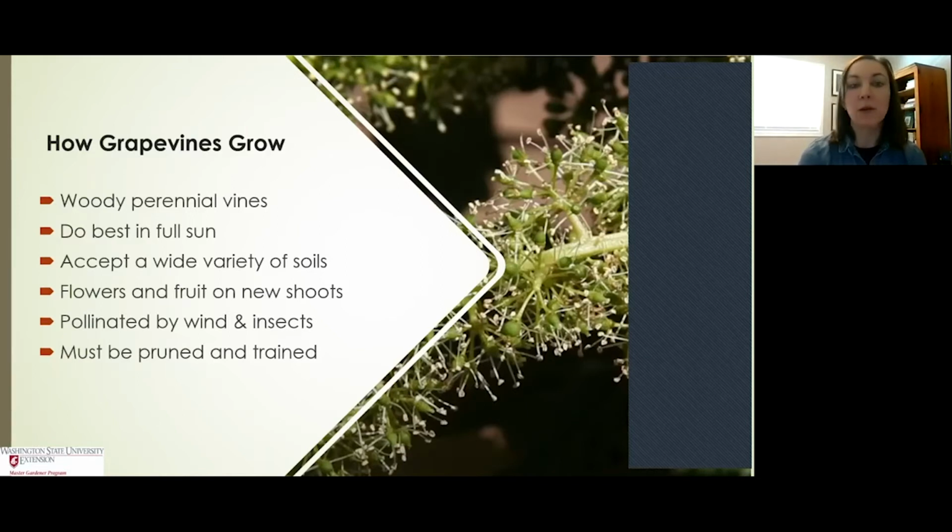They have flowers and fruit on new shoots, and this photo here is a good example of their non-showy flowers. So they're not like a cherry tree that's in bloom and looks really pretty. They kind of have these nondescript flowers. They are pollinated primarily by wind, but also sometimes insects will help pollination along. And they're self-pollinating. So if you really only wanted to grow one grapevine, you can do that. You do not need multiple grapevines in your landscape to get fruit. But lastly, also remember that because they're vigorous growers, they need to be pruned annually and trained. You need to tell them where they can grow, essentially. Thank you. Next slide.